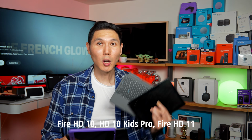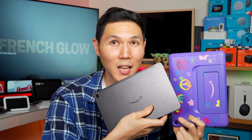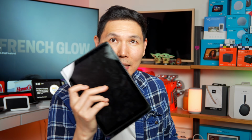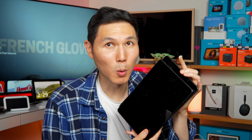Everyone also has questions on the 10s, right? This is the Fire HD 10. This is the Fire HD Kids 10, and this is the Fire HD 11. The 11 will come with the aluminum back, right? It's also going to be pretty much the same size as the 10. It's not that it's so much bigger, not really much bigger, but the bezels will be slightly smaller. But the display on the 11 will be superior to the 10.